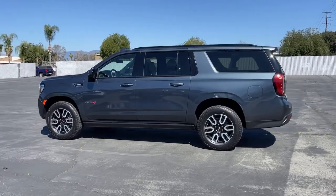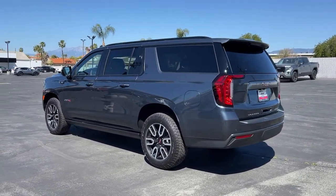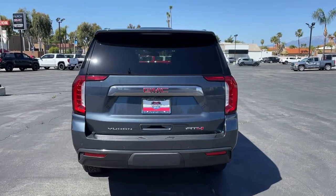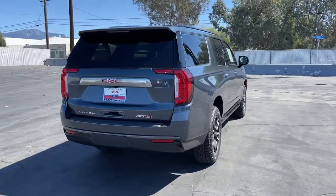These are just some of the great options this vehicle comes with: keyless entry, backup camera, fog lamps, power passenger seat, heated rear seat, cooled front seat, premium sound system, satellite radio, heated mirrors, power liftgate.